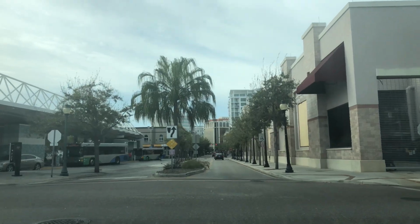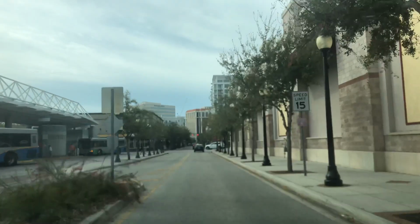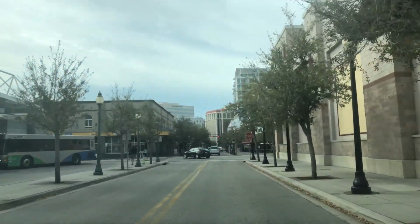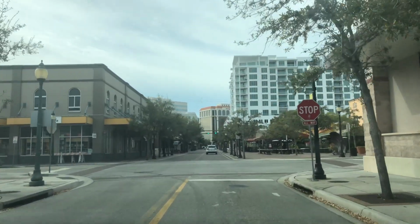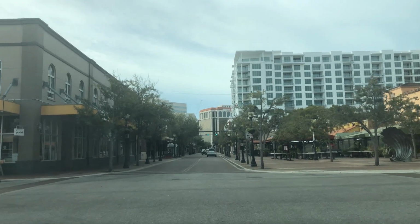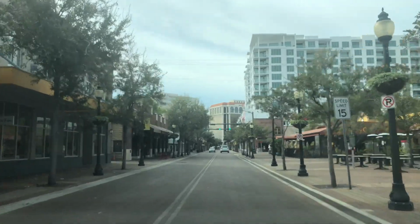If you're paying attention, you see a bunch of homeless people on the left. This is the bus station, public transportation. So we're back to where Whole Foods is on the right. And let's go down this street.